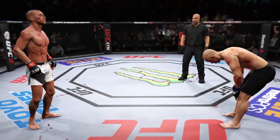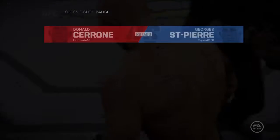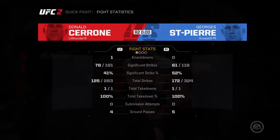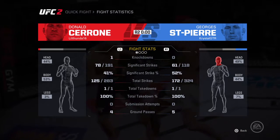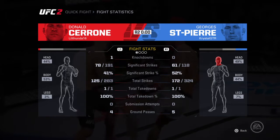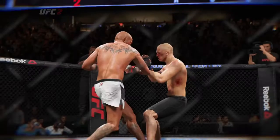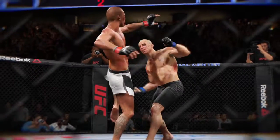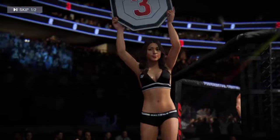At the finish of this round, George St. Pierre's rocked at the end of that round, but he was saved by the bell. That was a very dangerous moment for him at the end of that round. And here's a big strike to the head that stuns. And here's another devastating shot. You can see the exchange in that round. Incredible action by both fighters.